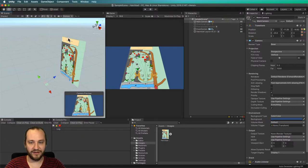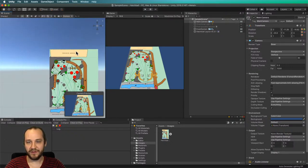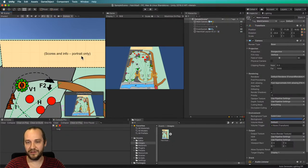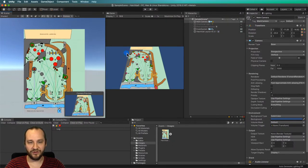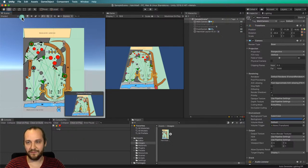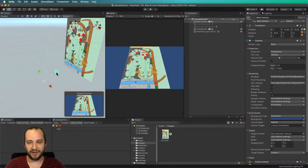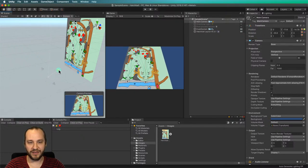So this top area, you can see here, 2D. You can see here scores and info I already put down there, portrait only. So I'm going to use that in portrait mode, but I don't want to see it here. So I'm going to get the camera away from there. Then I get more screen space for the actual game. Terrain needs to be visible there.